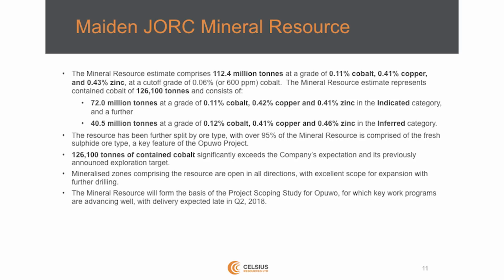So just touching a little bit on the resource, 112.4 million tonnes. Worth noting there is that 72 million tonnes of that is in the higher confidence indicated category. That speaks to the relatively simple and consistent nature of this mineralisation over the 10 kilometres. The ore type that we have, we've broken down the resource, and 95% plus of the resource is the fresh sulphide type ore, which means that there's less risk around the project in terms of the oxide and transition ores not performing as we would like in the flotation circuits.